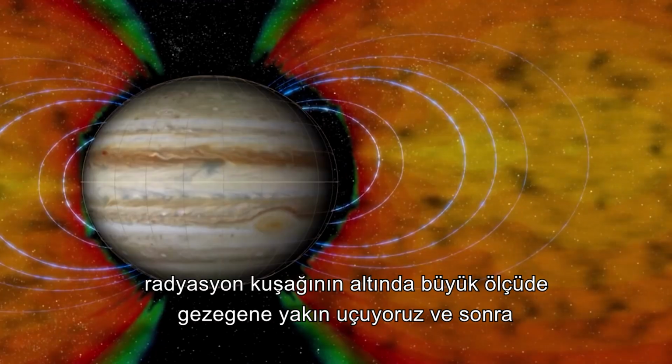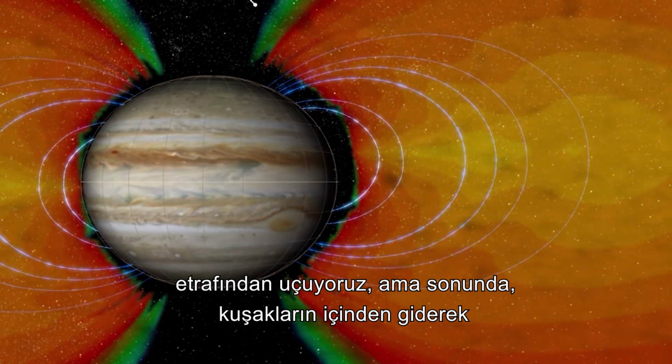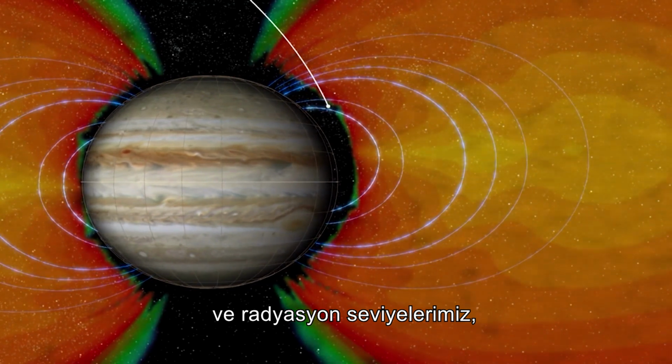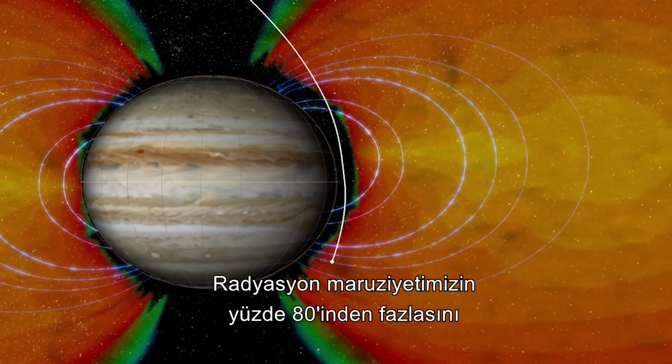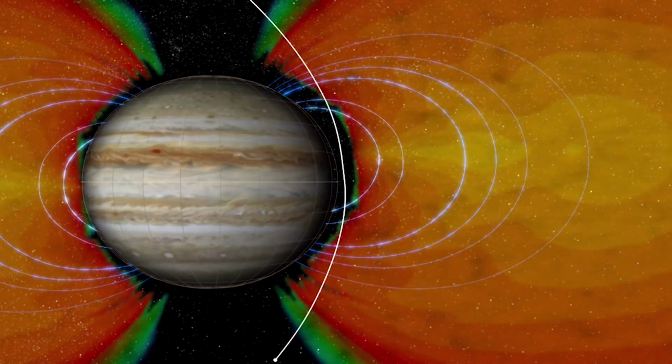And so in the beginning of the mission, we fly largely close to the planet underneath this kind of flat donut-shaped radiation belt, and then we fly around it. But eventually we fly more and more through the belts, and our radiation levels, every orbit, get worse and worse and worse. We get over 80% of radiation exposure in the last half of the mission.